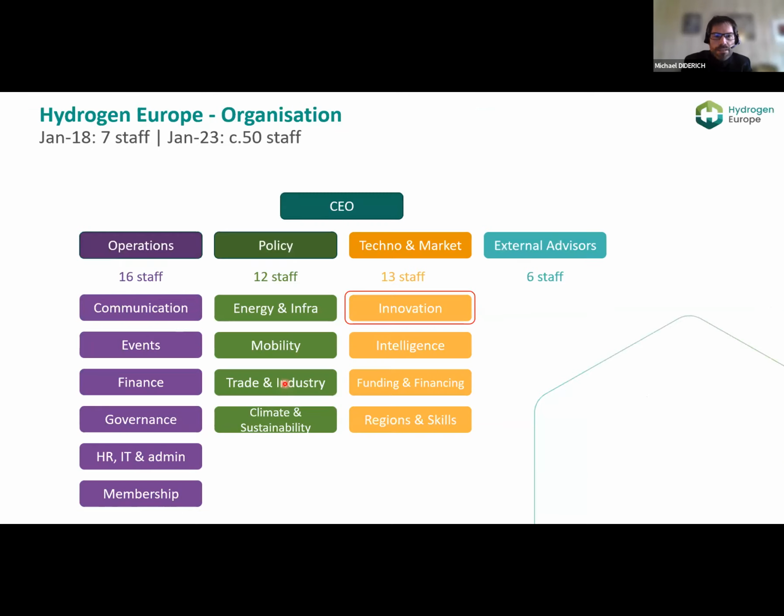Moving to the next slide. Yes, okay. So let's start with the beginning. Hydrogen Europe, who we are. So we are a trade association representing the interest of the hydrogen sector in Europe. You can see on this slide the structure of the organization. That is quite a classical structure.